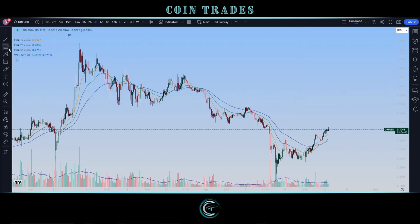But right now, the 4-hour for GRT still looking pretty good as well. If we look at how these exponential moving averages have behaved, then even on the recent move or the previous move where we saw a backtest confirmation, then we didn't really see any continuation and then finally flushed.